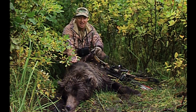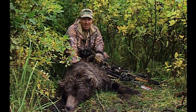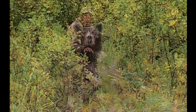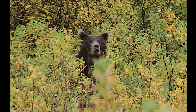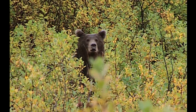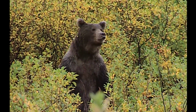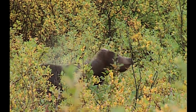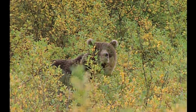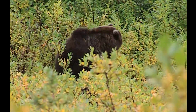Archery close to an Alaskan brown bear, 32 yards. We can hear him coming through the water, and I am nervous, big time. All of a sudden, he stands up on his hind legs, looking our way. Goes back on all fours, shakes off the water, and he starts to work in. I go to full draw, and I'll tell you what, I am so nervous.